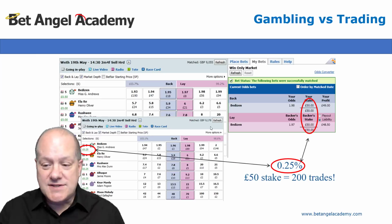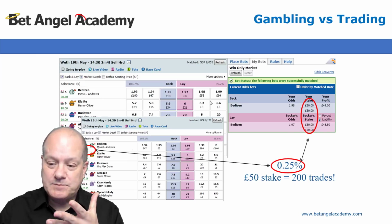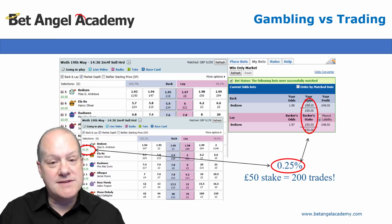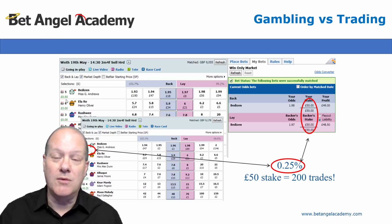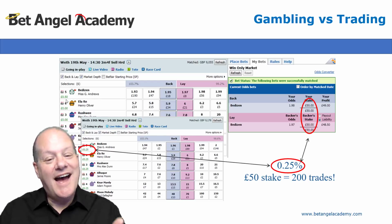If we put it into context here, a rather extreme context, we're using £50 here to back, £50 to lay. We've laid at a lower price than we back at. For doing that, our £50 earns us 50p. Whoa, that's going to change the world.